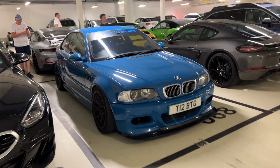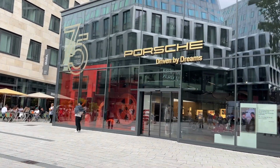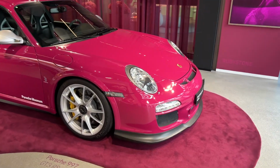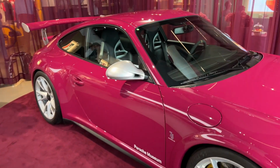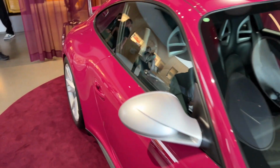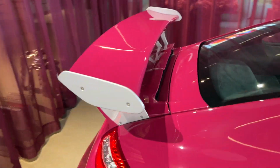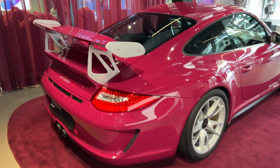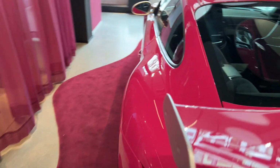Guna Seika Blue M3 from UK. We're here at this Porsche store, another one. In this shop, there is a Ruby Star 997.2 GT3 RS. This is a 3.8 liter, not the 4.0. And this one has the Carrera GT seats as well, the leather ones. That's so cool. Apparently the story was that they were going to use this Ruby Star color as the launch color for the .2 GT3 RS, but the board of directors didn't like it, so they went for the gray black with the red wheels instead. But how sick would this be?